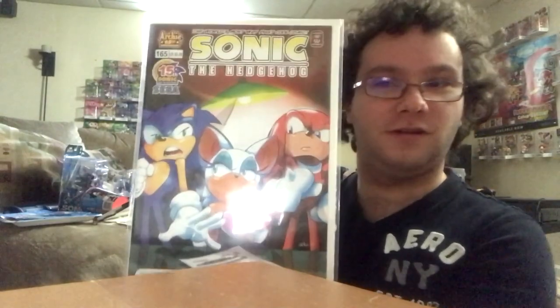Sonic 166. Okay, this bugs me. Look at how wilted Shadow's quills are. What is that? I don't like that. Shadow, fix your quills, boy. We have a copy of issue 165. Sonic's eyes always struck me as weird here. They almost look like glasses, like the sclera almost looks like glasses. I don't know, it's just that style gives that to me.